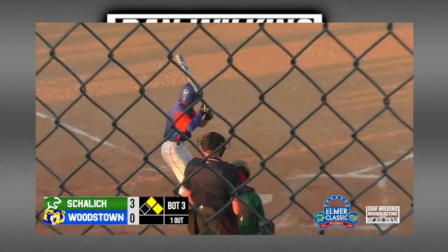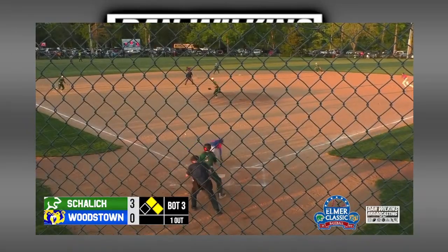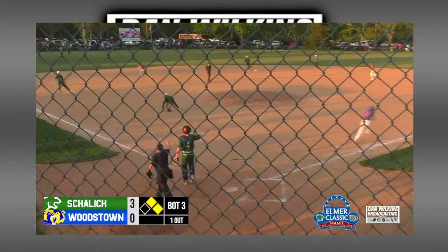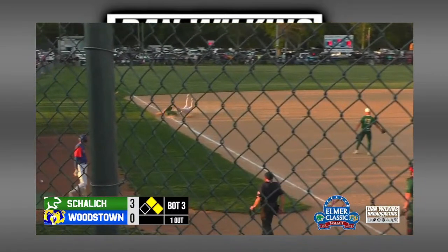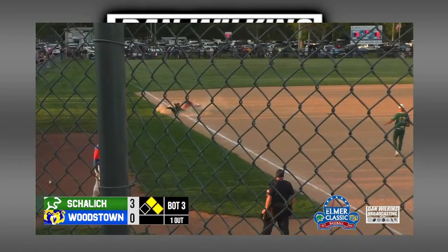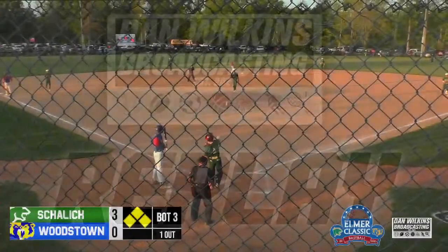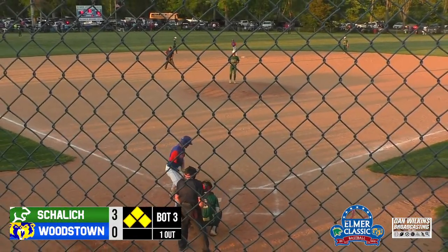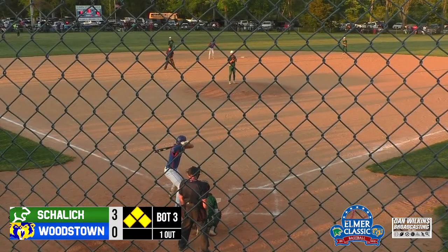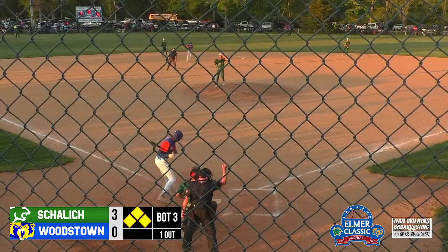Rewarded with the walk, Woodstown with 2 on the base paths. Here's the look. Now you can see he bunts it right up the third base line, and then right there, that's a tough call. Looks like maybe he got it in there, but the umpires call the runner safe. And we stay alive here, bases loaded, and still one away. They call that an infield single there for Spinelli.